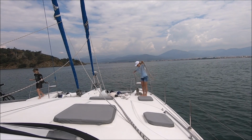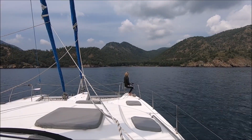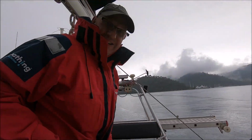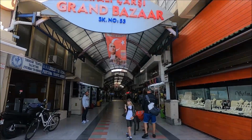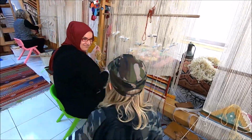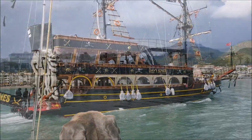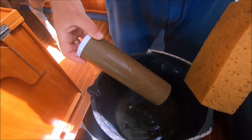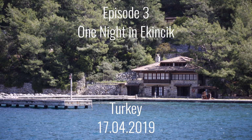In our previous episodes, we left our winter dock and sailed north. First, we visited the bays of Gocek. We had good and bad weather, and some of us were even a little seasick. Finally, we spent a lovely few days in Marmaris, shopping, exploring, and discovering new things. And now, we are here.